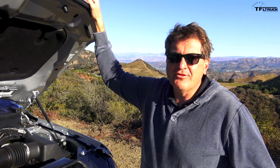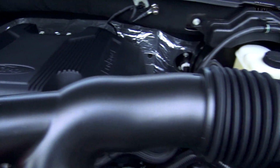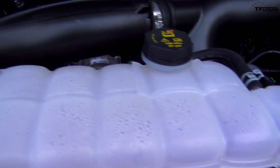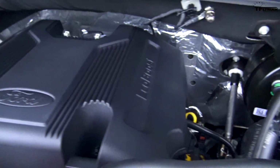Under the hood is, of course, a 3.5 liter EcoBoost that puts out 375 horsepower, but here's a big number, 470 pound-foot of torque. And here's another big number, 10-speed automatic. That's right, this bad boy has got 10 speeds that power all 4 wheels.